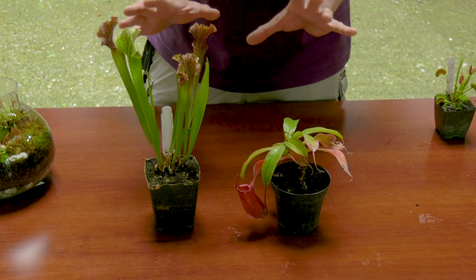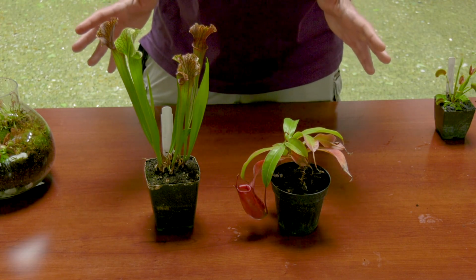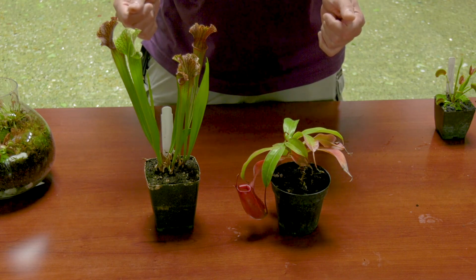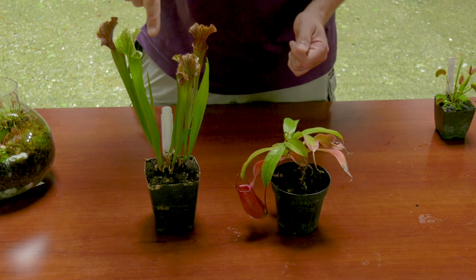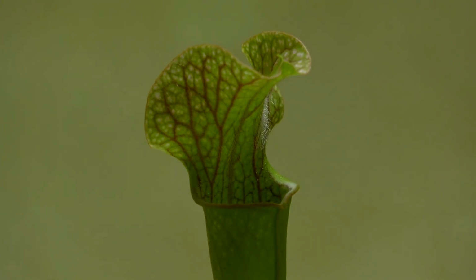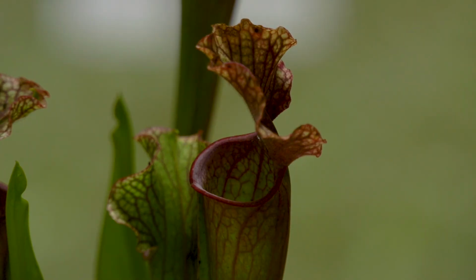Now these are passive traps. They're not gonna reach out and grab anything. They're not gonna move at all. So how do they catch their prey? With a pitfall. Each one of these plants is going to create an aroma, a scent that is irresistible to bugs. When that insect flies around and lands near the top, it is specially designed to be extra slippery.